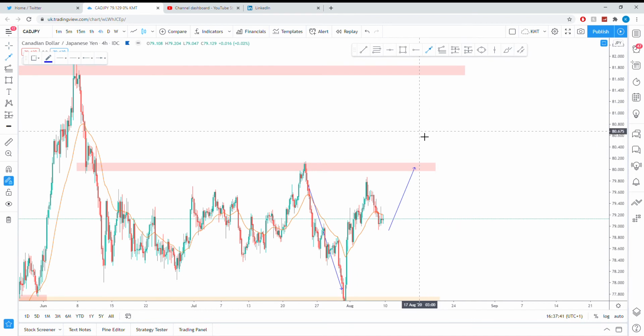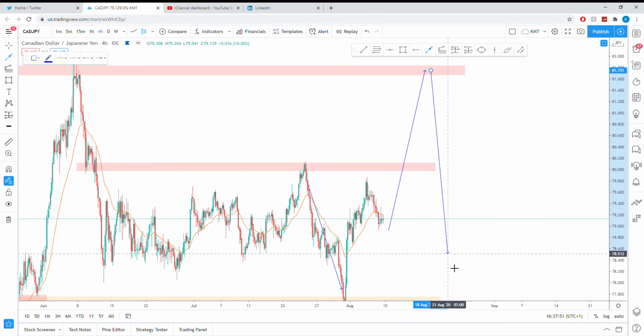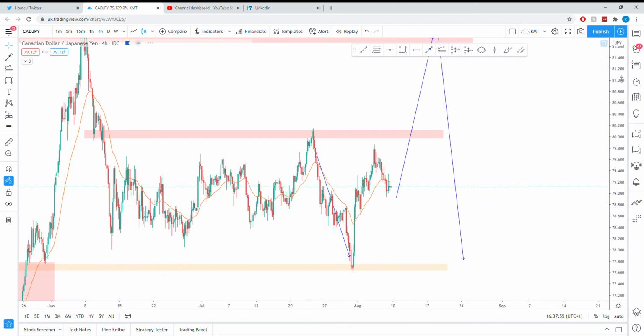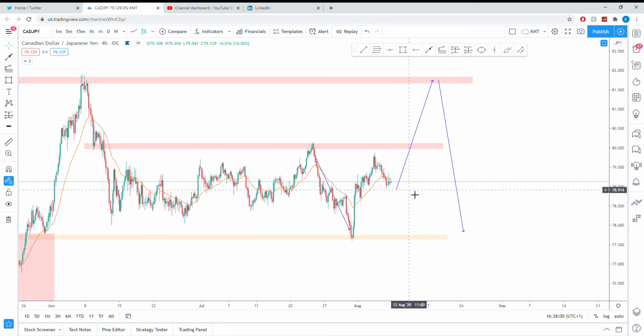So if we get up to anywhere in here, but not above this zone here, then the sells are valid, and I'll be targeting all the way back down into the level. So it just really depends in the long run how far we can go, and obviously if this prediction does work out. But we'll see exactly how the market is respecting these two levels in the market here.